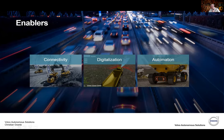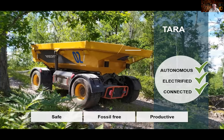And then, of course, automation is coming, making it possible then for us to do things like this machine, if you've seen it. The drivers for us are, of course, safety. We are Volvo. It's zero emissions and increased productivity. When we were speaking about assets, we used to call this zero downtime, but productivity when it comes to process is something else.